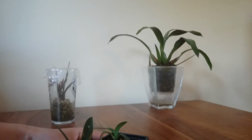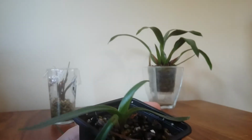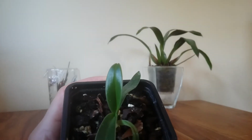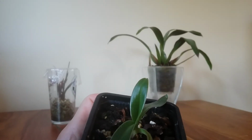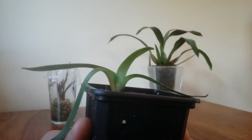And lastly, I want to show you the Paphiopedilum. Now look at that leaf. That is broad, that is shiny, that is lovely. So this is a second new leaf that the Paphiopedilum has put out since I got it. So it is looking fabulous.